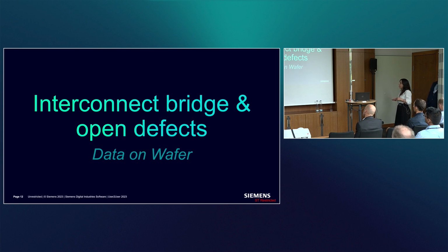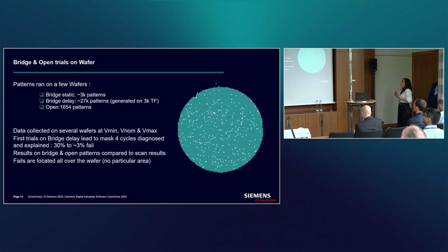Okay, and now we had a few tests on wafers, several wafers. The first results on our first trials were really not promising because we had a lot of fails, really a lot. But after a first diagnosis, we realized that most of the fails are recurrent and were due to an understood issue. Actually, it's just from a static register. So I decided to ignore the few cycles that were failing, and we dropped to 3% fail, and we did the tests on several wafers.